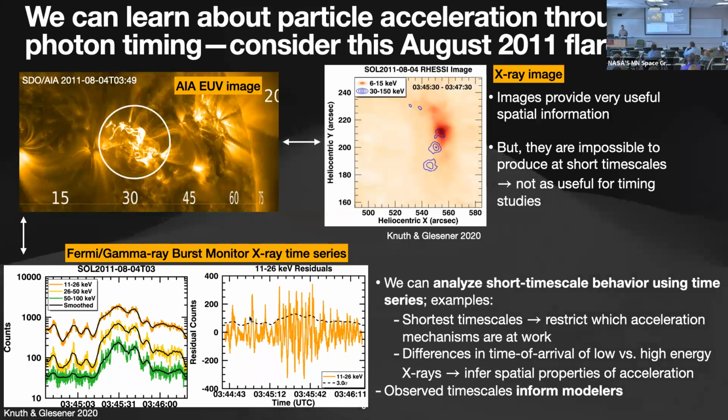And then looking at the timescales of those variations, you can actually learn or constrain some of what's going on. The shortest timescales that you observe have to be explainable. So you can use that to reject some kinds of acceleration mechanisms depending on the geometry of your flares. That's one thing you can do.